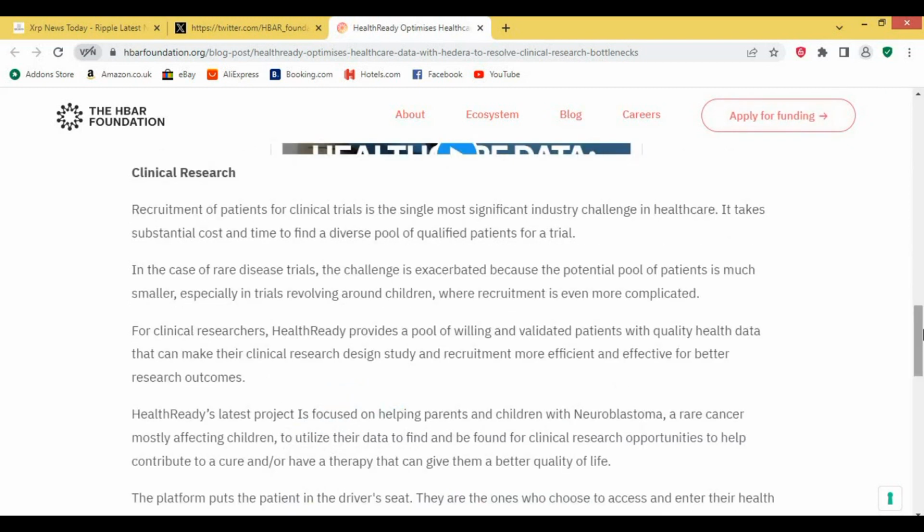Clinical research. Recruitment of patients for clinical trials is the single most significant industry challenge in healthcare. It takes substantial cost and time to find a diverse pool of qualified patients for a trial. In the case of rare disease trials, the challenge is exacerbated because the potential pool of patients is much smaller, especially in trials revolving around children, where recruitment is even more complicated.